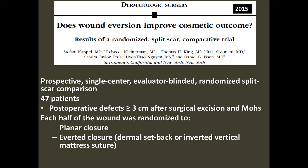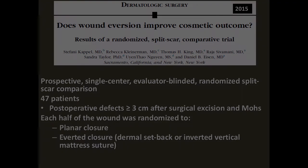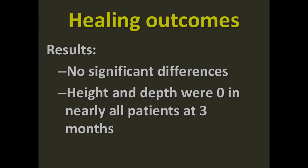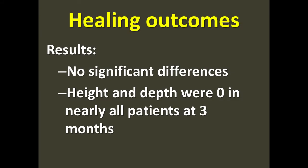So this was a study where they purposely everted the wound on half of the wound, and then just did a plain closure on the other half. And you could see that the wound eversion actually worked, but 3 months later, no difference in outcome. So the idea of everting the wound edges may not make a difference. No difference in height or depth across the patients. So if you're putting in the epidermal sutures to evert the wound edges in some way, shape, or form, you don't need to do that either.